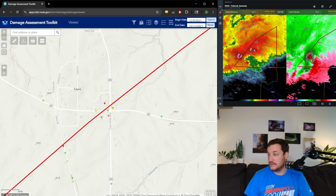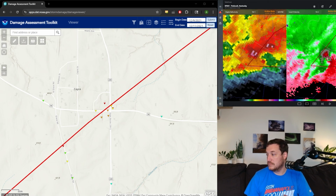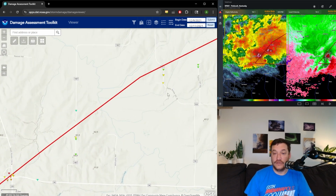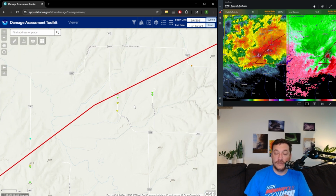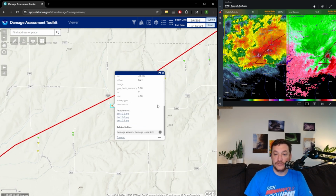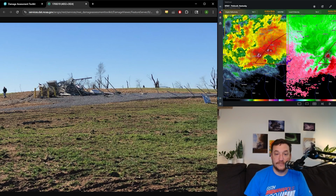Where are we at here? Whoa. We're going to move on here, continue northeast, go along. We're at EF1, EF2, or that's EF0. This is EF1. These green triangles are EF1, yellow triangles are EF2. Orange is EF3. Let's see what this is. Collapsed metal truss. These are going to be transmission towers.